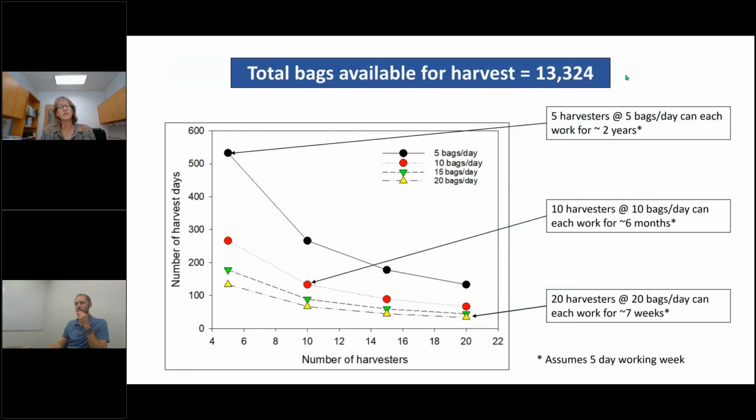So let's look at our options for opening a fishery. Okay, so let's say we have 5 harvesters, 10 harvesters, or 20 harvesters. And each one of those can either harvest 5, 10, 15, or 20 bags per day. All right, so I wanted to know how many harvest days would be available for each of those scenarios.